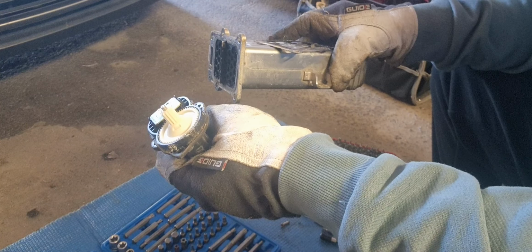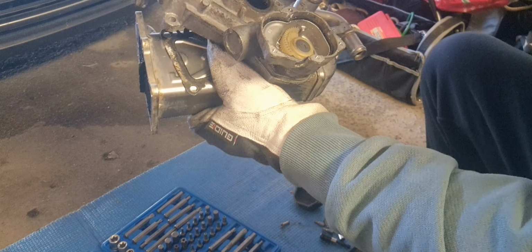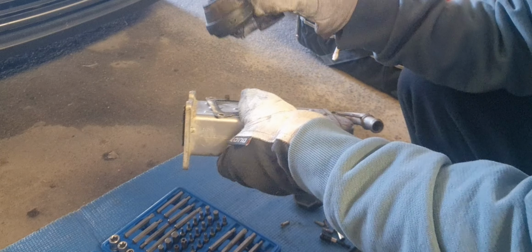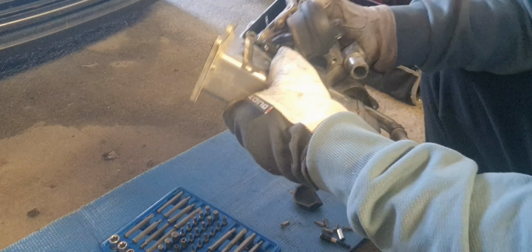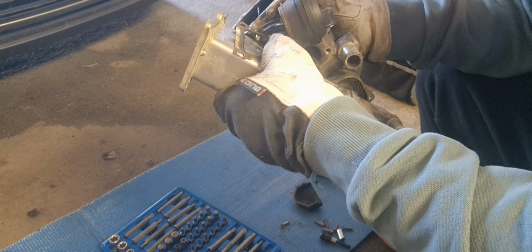My customer's car is from Volkswagen. If this one clogs, if the exhaust clogs, then it can't open and can't close. Then the exhaust goes here. Exhaust here. It is damaged, we must change this one.